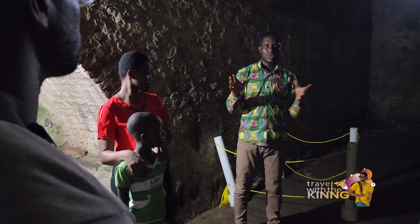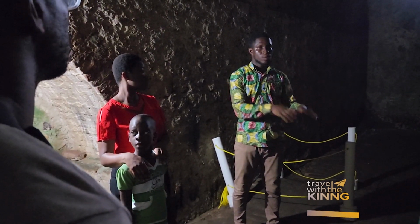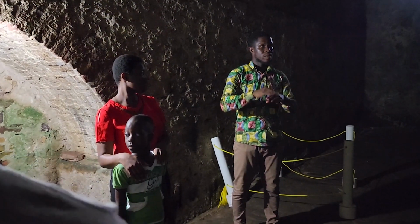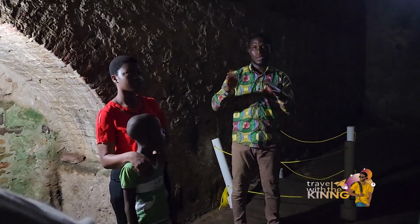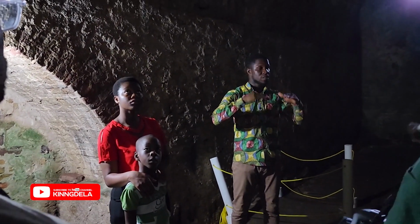And this castle we see here has no iron rods and no cement. It was just baked bricks and rocks from this land, with oyster shells, lined with palm oil, and groundnut shells as the binding material. So if you see any cement here, it's just recent restoration work that was done here. Those days they used materials in little bits.